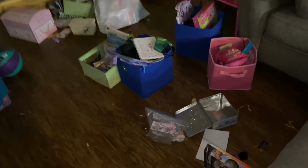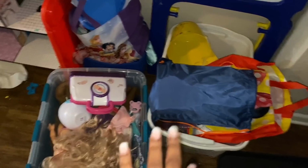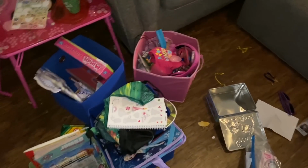And then this is the toy mess. Again, don't judge us because I literally took all the toy bins and dumped them out. We went through 3 toy bins already. Let me see if I can turn the light on. These are the 2 bins of things that she's keeping along with her dollhouse. We still have to sweep and mop the floor, but we still need to go through all of these. Kinsley fell asleep before we could finish going through the rest of them because we woke up really early.